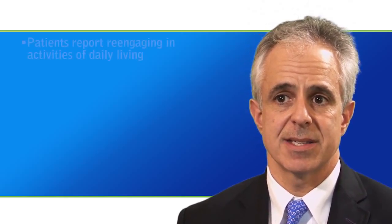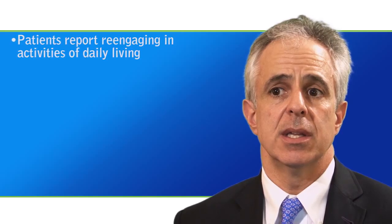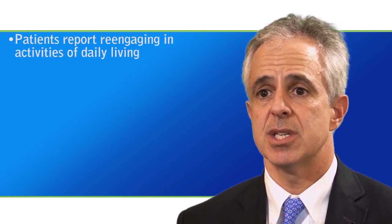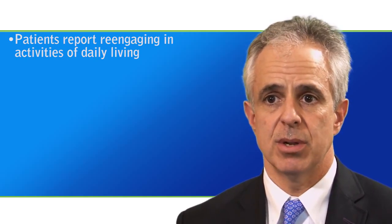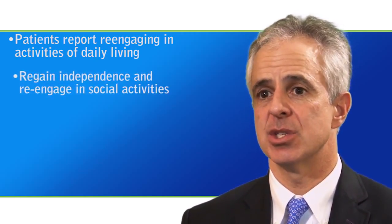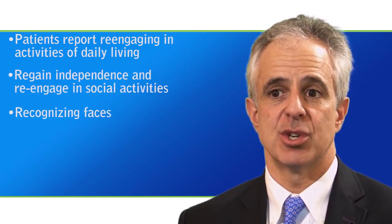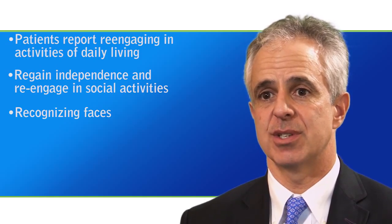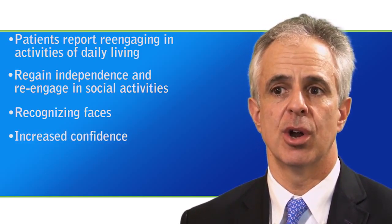And this includes ability to complete daily tasks such as reading activities, the newspaper, recipes, leisure activities, watching TV, sporting events, everyday essentials, paying the bills, writing checks, and also regain independence and re-engage in social activities, recognizing people's faces, returning to favorite hobbies, playing cards, for example, being more confident going to and from unfamiliar or even familiar places.